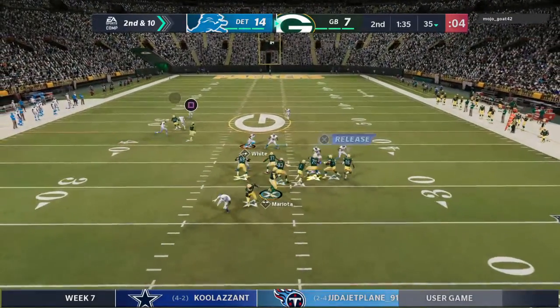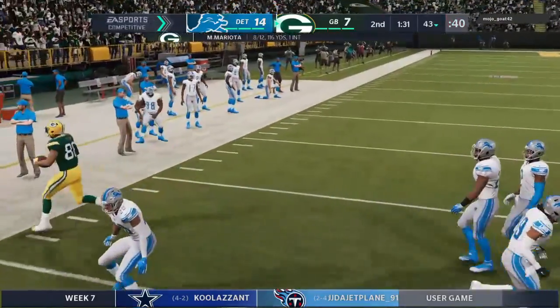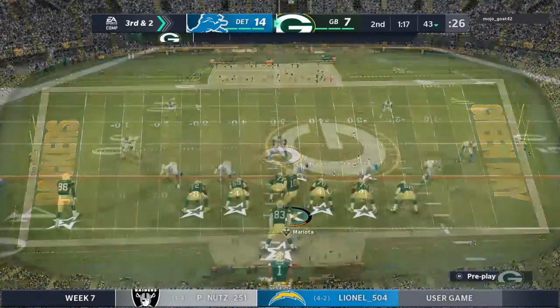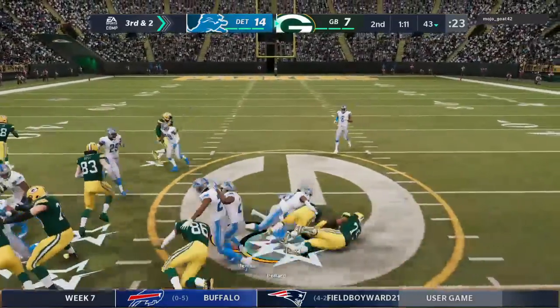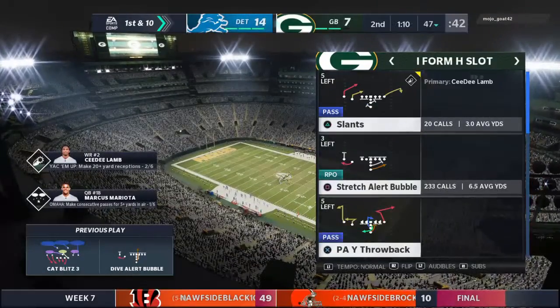On second down, Mariota again goes back to Sutton. This time completes it. That'll leave them with a 3rd and 2 coming up. They got 8 yards there. Second down pass play got them 8 yards. Now they've got a 3rd and a couple remaining. And he's got the first down yardage as he brings this up to the 47.